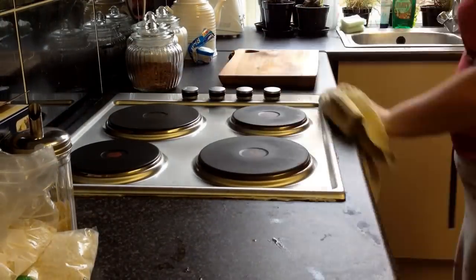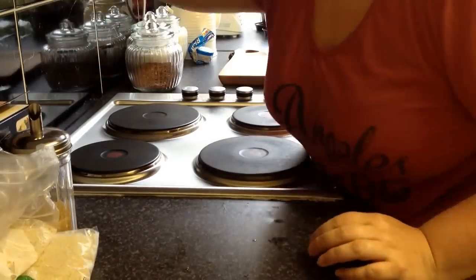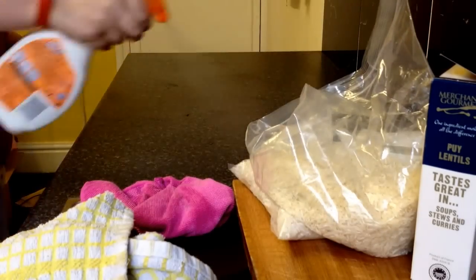Dry the surface after I've cleaned it. That's because I've got a dog whose undercoat's very fluffy and it will stick to any wet surface. Oh, on to the next side.